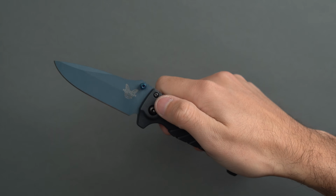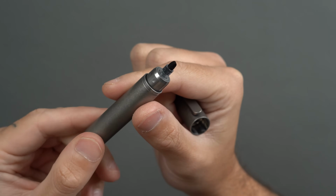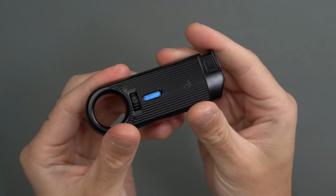And that wraps up our rapid-fire look at some of the best EDC gear that's crossed our threshold lately. The common thread? Thoughtful design that solves real problems while looking damn good doing it.